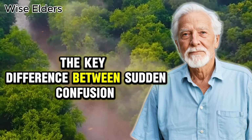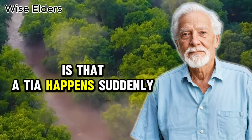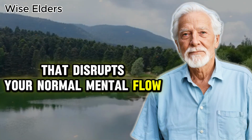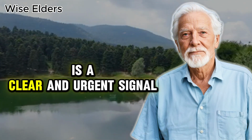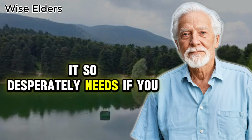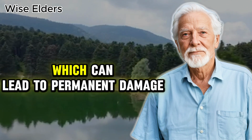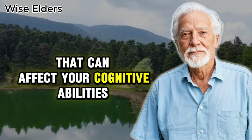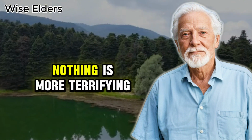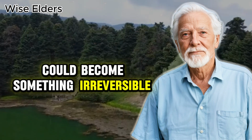The key difference between sudden confusion from a mini-stroke and the gradual onset of dementia is that a TIA happens suddenly, like a lightning bolt of disorientation that disrupts your normal mental flow. It is temporary, but it is a clear and urgent signal that your brain isn't receiving the blood it so desperately needs. If you ignore it, you are putting yourself at a greater risk of a full-blown stroke, which can lead to permanent damage that can affect your cognitive abilities, memory, and independence. And trust me, nothing is more terrifying than the idea that this fleeting moment of confusion could become something irreversible.